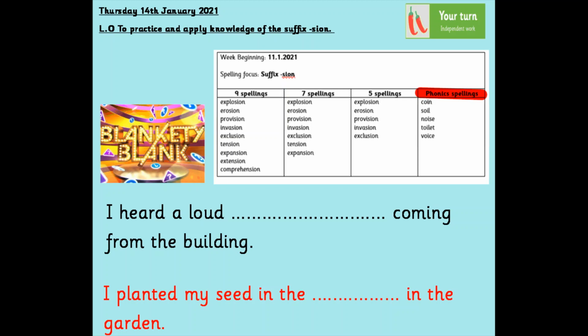So the rules for Blankety Blank are really quite simple. I'm going to show you a sentence on the screen with a missing word. I've got one sentence here for our 9, 7 and 5 spellers and one sentence here for our phonics spellers. For whatever group you are, you're going to look at your spelling words and see which one fits in the blank space. Then we will have a check to see if you were correct.